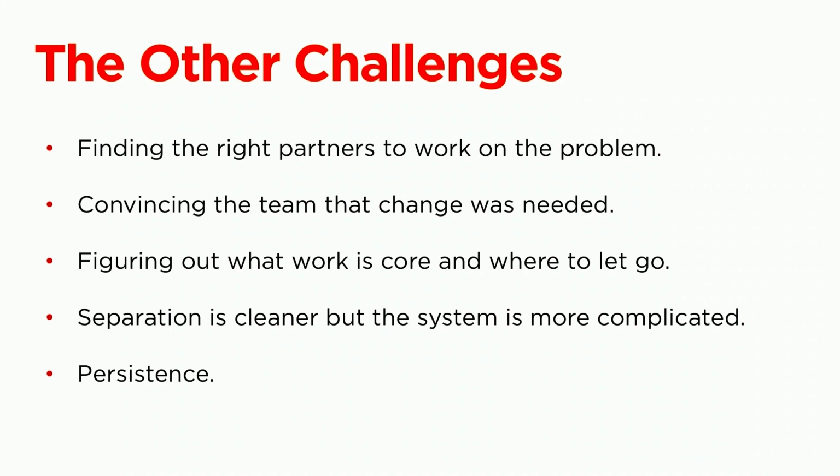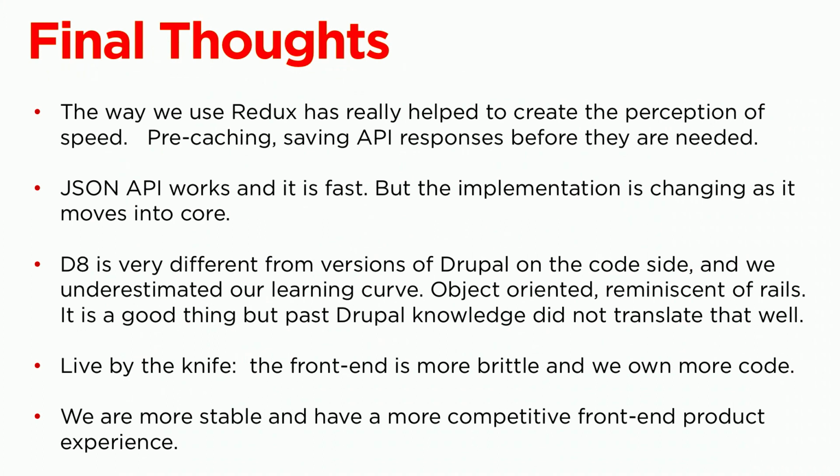And another quality is just being persistent. We had to really be persistent to dial in and get the results that we wanted over time, but we've been able to do that. So, final thoughts. The way we're using Redux has really helped create the perception of speed. That's a state management tool that's based on the React stack, and when we load pages, we put them into the Redux store, and then if you click around on our site, you'll see it's very, very fast because it's an instantaneous response. It's not going back to the service to get the API response if it's already in memory.